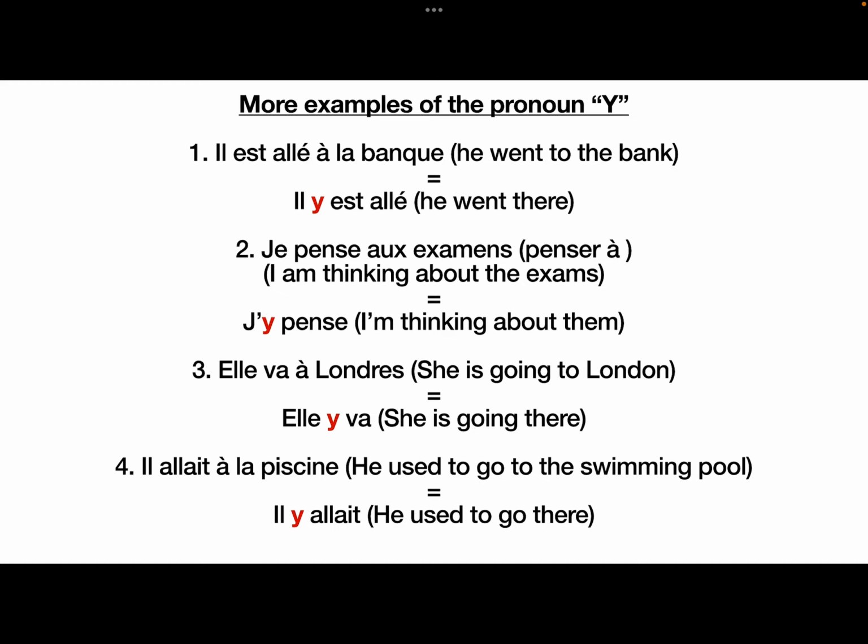Some more examples. Il est allé à la banque. He went to the bank. He went there. So Y replaces to the bank, à la banque, which is à plus a place or a thing. In this case, it's à plus a place. I replace it with Y, he went there. So I drop à la banque and I replace it with Y and I put it before the verb. In this case, it's a past tense, so put it before your helping verb. Il y est allé. He went there.